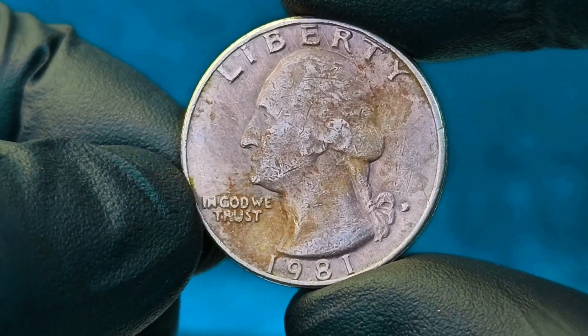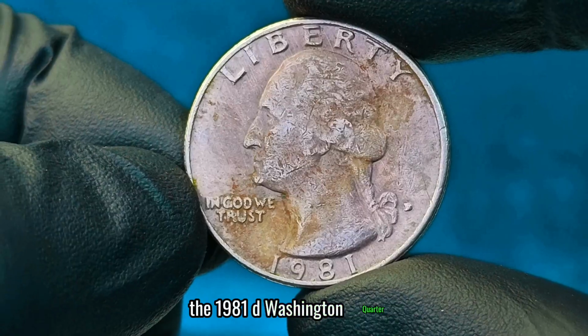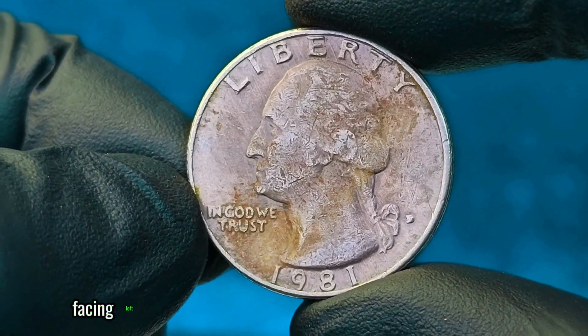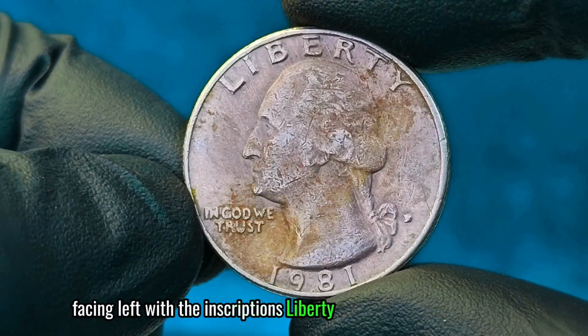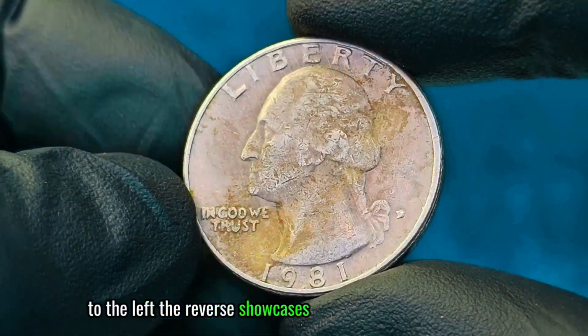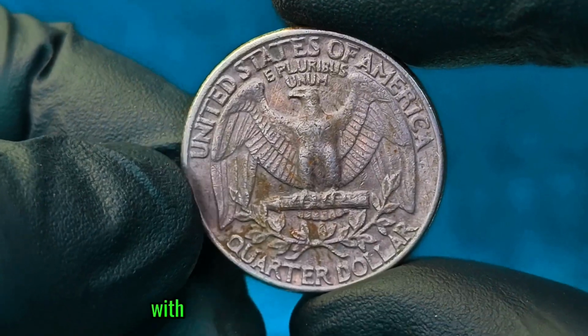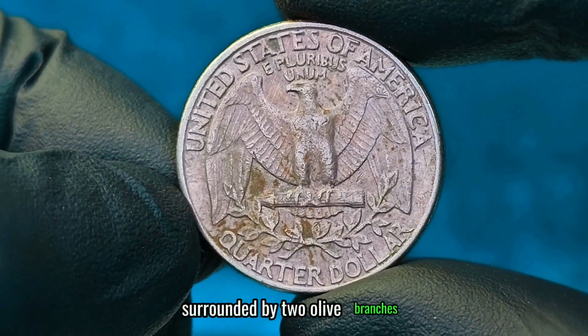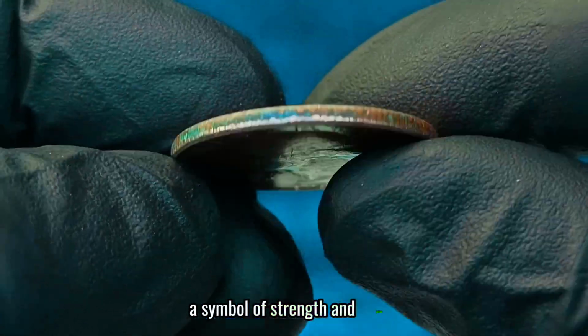Unique features. The 1981 D Washington quarter features the familiar obverse portrait of George Washington, facing left, with the inscriptions Liberty above and In God We Trust to the left. The reverse showcases an intricately detailed eagle with wings spread atop a bundle of arrows, surrounded by two olive branches, a symbol of strength and peace.